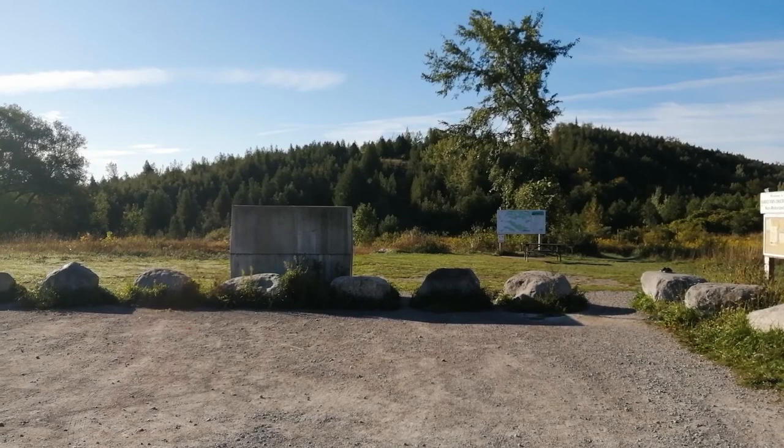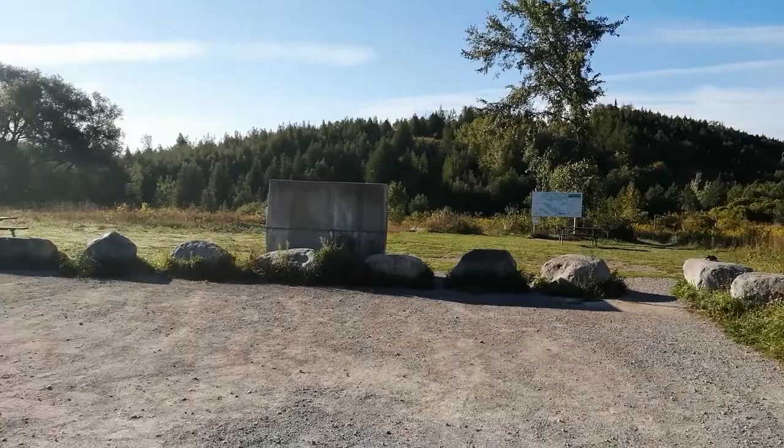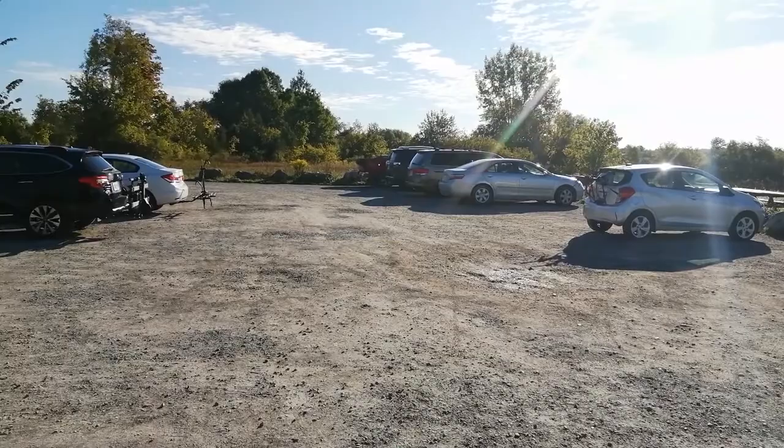Town conservation area this morning, just east of Peterborough. First glimpse, it looks pretty promising with that hill right in front. Looks like there's a couple other bikers in the parking lot, so I'll add some hikers. Let's do this.